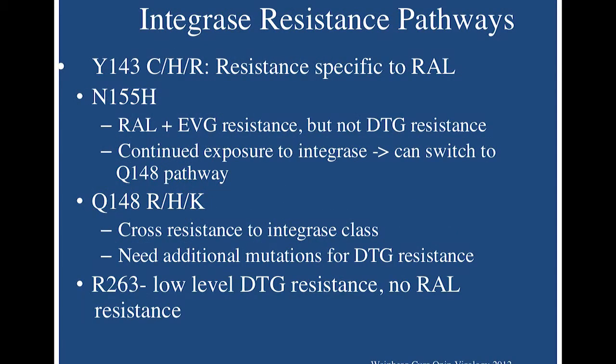So this is to remind everyone of the genotype pathways for integrase resistance. This is raltegravir. What's important is that most people have either the N155 pathway or the Q148 pathway. The N155 pathway does not lead to dolutegravir cross-resistance, nor does the Y143 pathway, which is less common. Basically the Q148 pathway, in addition with multiple additional mutations, is associated with the development of dolutegravir resistance.